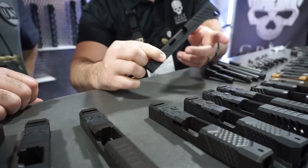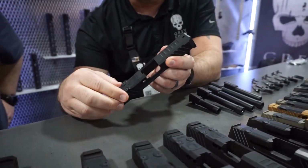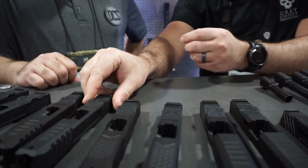Again, Jason with Grey Ghost Precision here at SHOT Show 2020. We've got a lot of new things for you this year, keeping things fresh, keeping things innovative. We got a hell of a team here at Grey Ghost Precision. Innovation is a key feature. We got Gen 5 Glock slides, so we got the Gen 5 versions 1 through 4 for the Gen 5 Glocks.